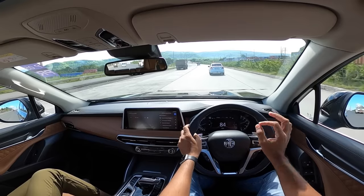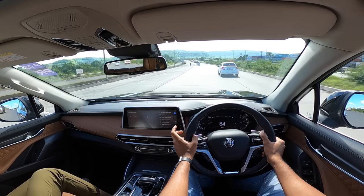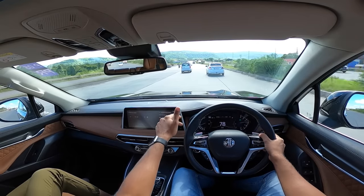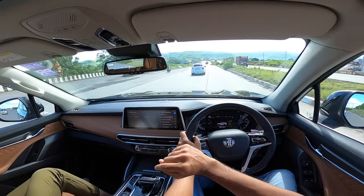Anyways, you see, the performance is really very nice. And this car is actually sold as the Maxus D90 in certain markets. I think down south. When I say down south, I don't mean Chennai or Bangalore. I mean in Australia, it is sold as the LDV D90.